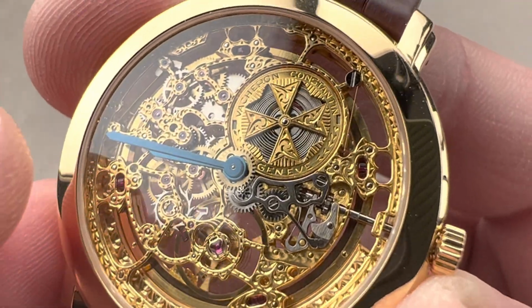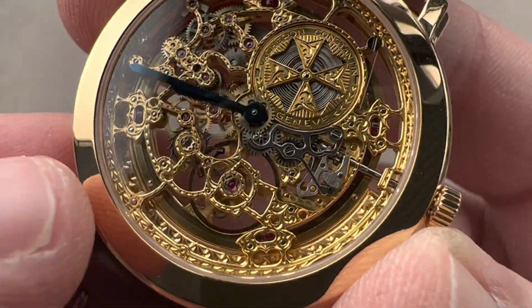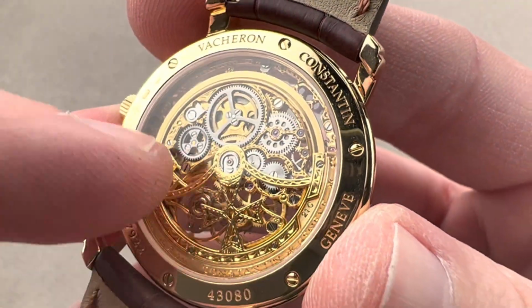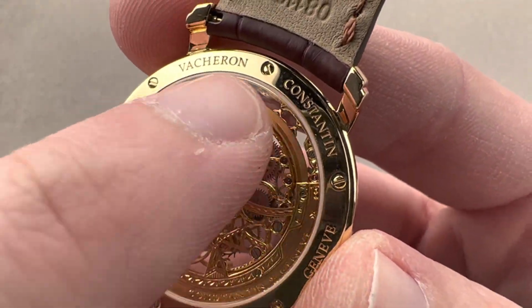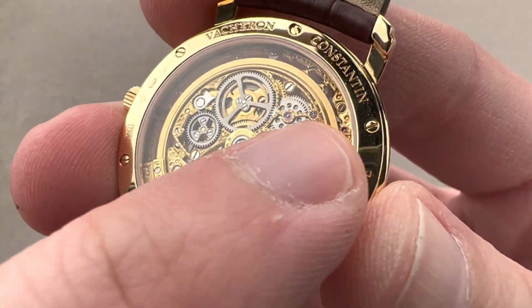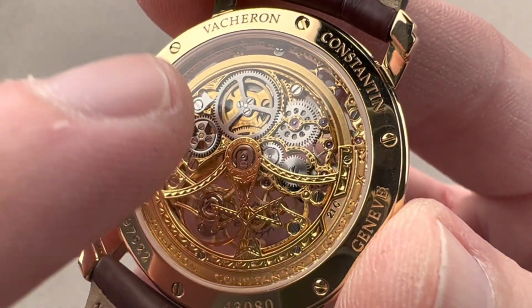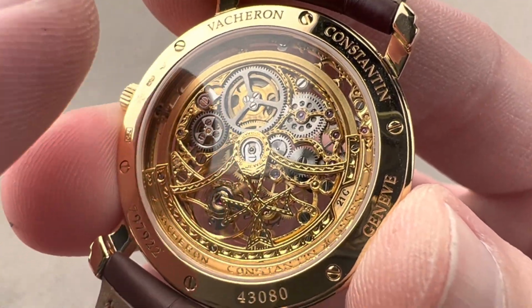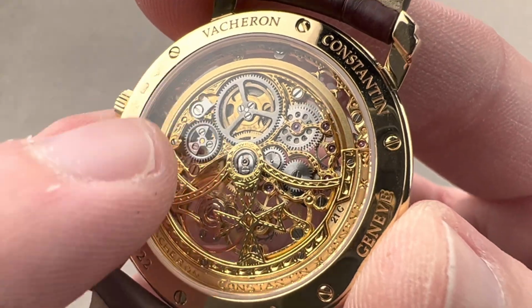And the reason all of this doesn't come into physical contact, especially under conditions of shock, is because we have 1, 2, 3, 4 ruby roller bearings that sit under this annular rotor. Remember, this ring is part of the system, so it's a ring all the way around with a mass on one side, and those 4 bearings prevent it from getting any closer to the bridges or plates, which prevents the bridges and plates from getting marred by the rotor system.